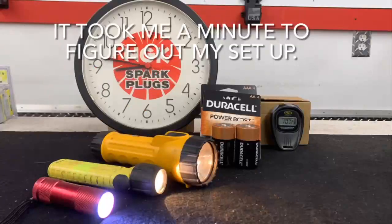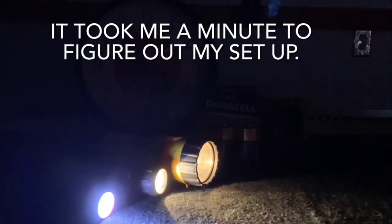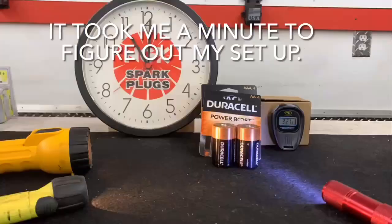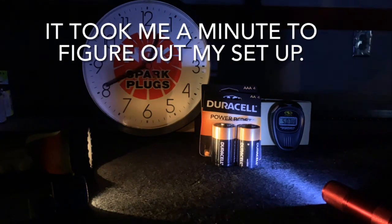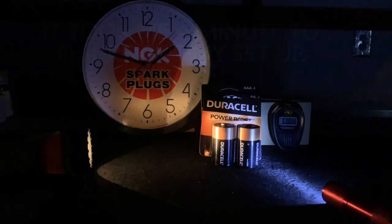All right, so the first battery we're going to go over here is the Duracell battery. I loaded up all the flashlights. All the flashlights seem to burn fairly equally. And then the AA flashlight finally burned out its light at 5 hours and 15 minutes, which when I did the test didn't seem like it was too terribly bad.